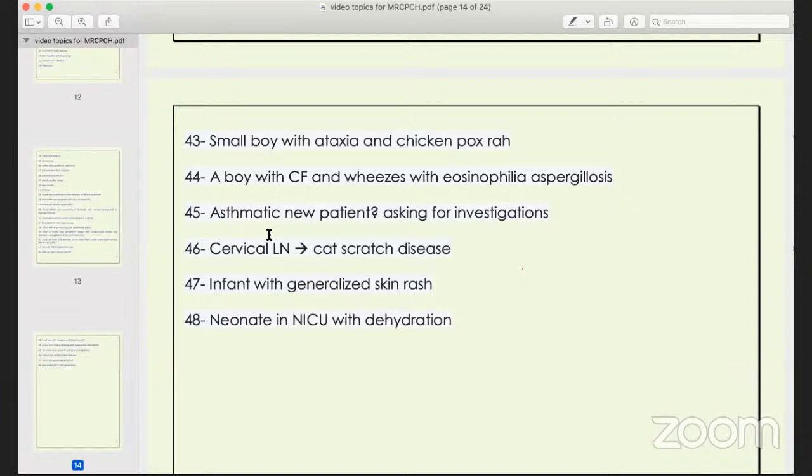Okay, next, asthmatic new patient asking for investigation. Asthma new patient, what investigation do we do? We don't do any investigation. We do only spirometry to see the lung function and peak flow diary. Is there any investigation we do for asthma?